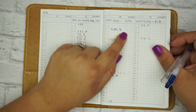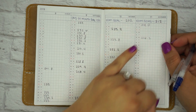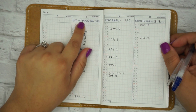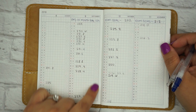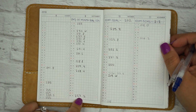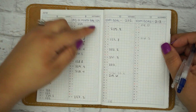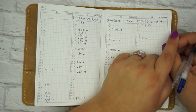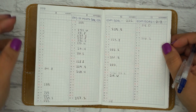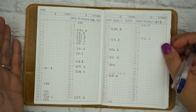So then in October, I don't write the goal until that month starts. Because here, for example, my end of month goal was to weigh 225, and I actually weighed 227.2 at the end of the month. Had I made the rest of my goals based on this goal weight, I would have to readjust every month. So at the beginning of the month, I look at how much weight I've lost.